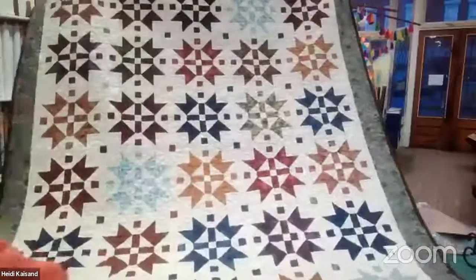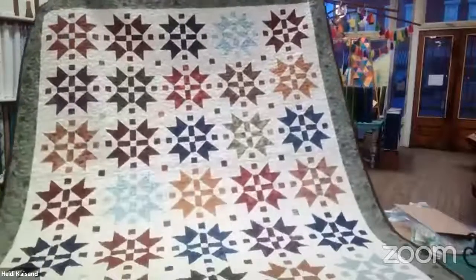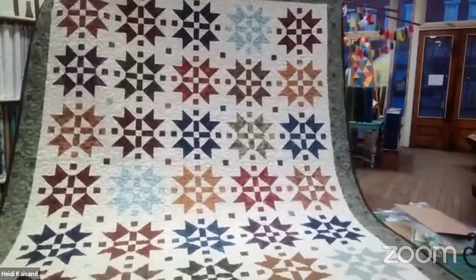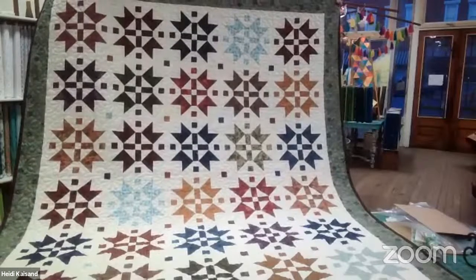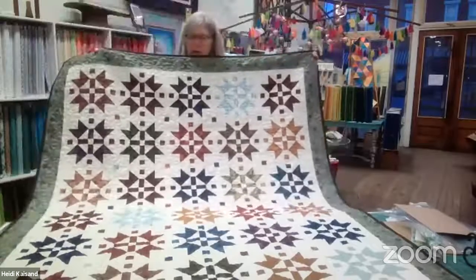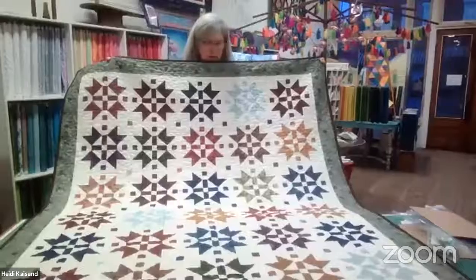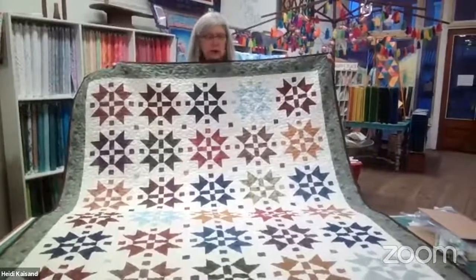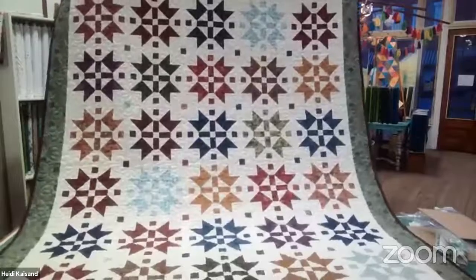We love how the colors sparkle on there. This fabric collection is from Henry Glass, Scrap Happy by Janet Nesbitt of One Sister Design. And I think it pretty much uses all of them. There's purple, blues, browns, reds, greens, several different shades, teal. But we just love how this quilt looks.